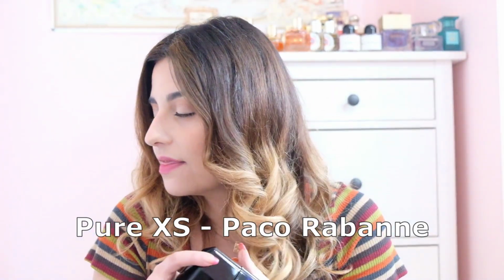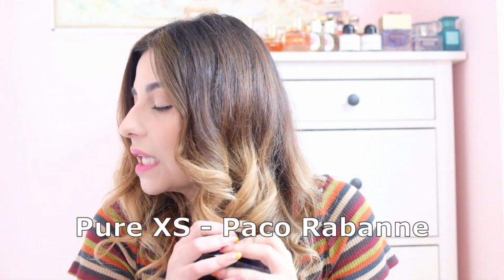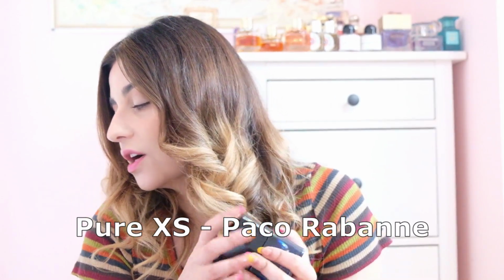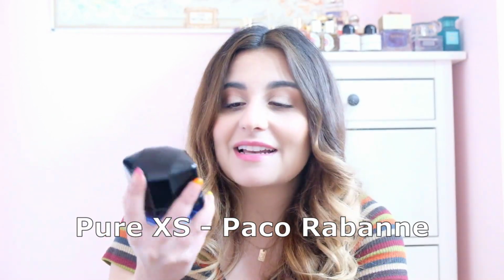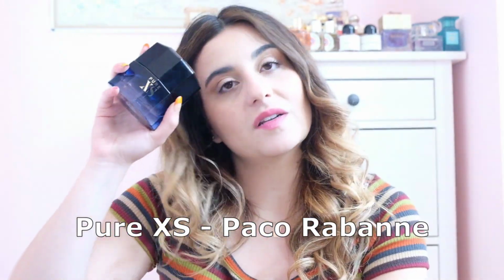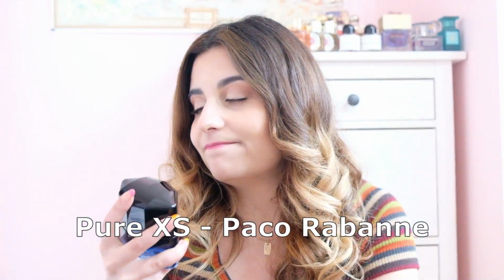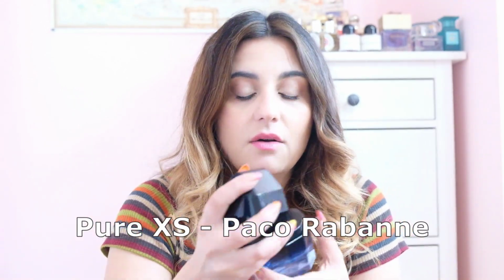Pure Excess, and this has ginger, thyme, grapefruit, bergamot, green accord, vanilla, liquor, cinnamon, leather, apple, myrrh, sugar, cedar, woodsy notes, cashmere, and patchouli. My goodness. Again, pretty hard to guess what this was going to smell like. Usually I have a pretty good idea, and I was intrigued to see, oh, I wasn't expecting that.